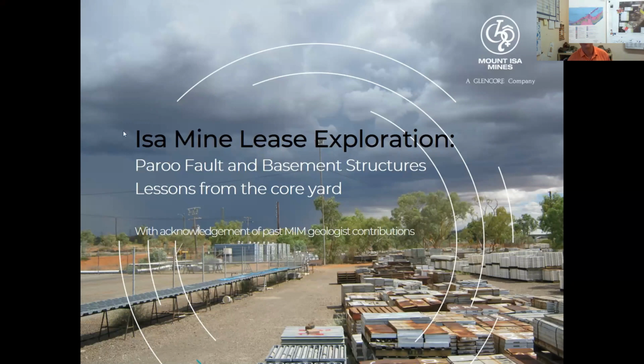Thank you. Right. Okay. G'day to everybody. Just like to share a bit about Isa mine lease, our exploration efforts here over a few years, and just going to talk about the Paroo fault and some other basement structures with some lessons from the core yard, and I guess an acknowledgement of all the fantastic work done by past MIM geos.